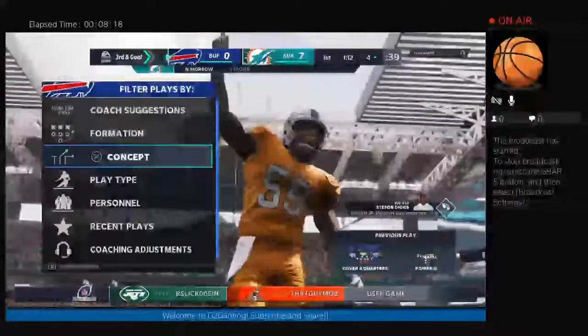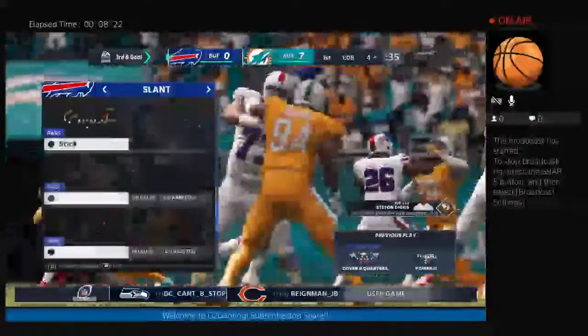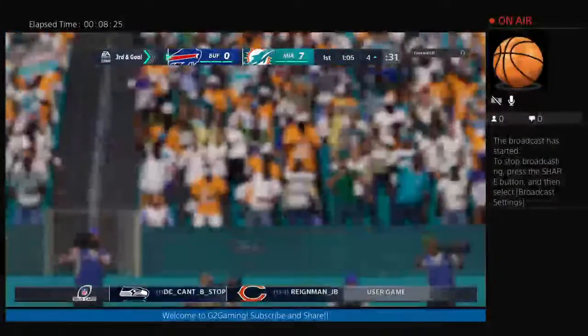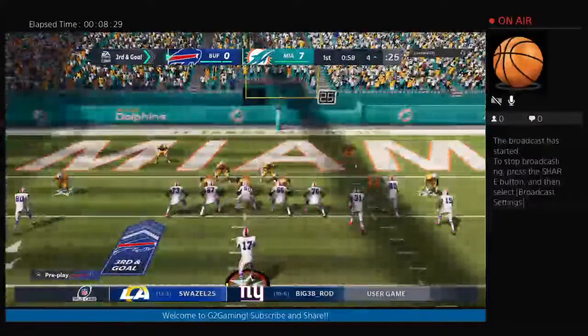Oh, I see an interception. Come on, man. Good positioning, and it's picked off. And nothing there on the return. They got the football, but they'll have to start this drive at their own 4-yard line.